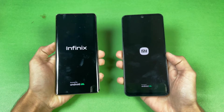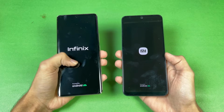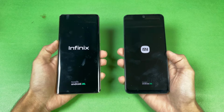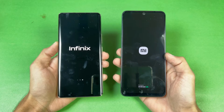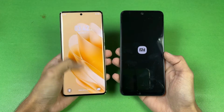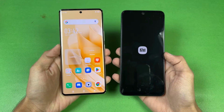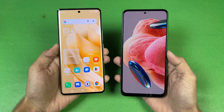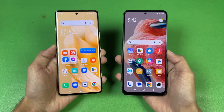Logos came up first on the Infinix 030, and both phones are running Android 13, XOS version 13.1 versus MIUI 14. Let's see which one will be faster. So Infinix 030 is faster when it comes to booting up, as you can see, much faster compared to the Redmi Note 12. And now the Redmi Note 12 is also done. As you can see, we have a 3 or 4 second difference between these devices when it comes to booting up.